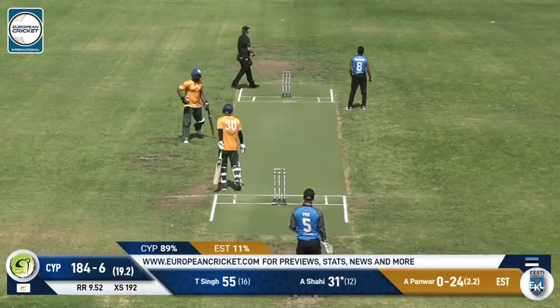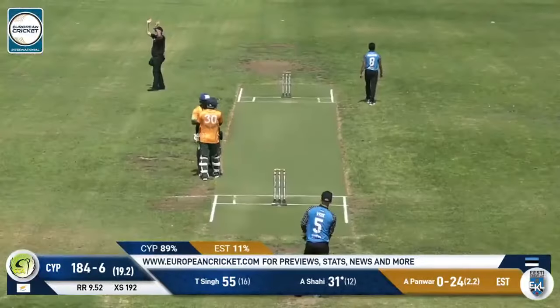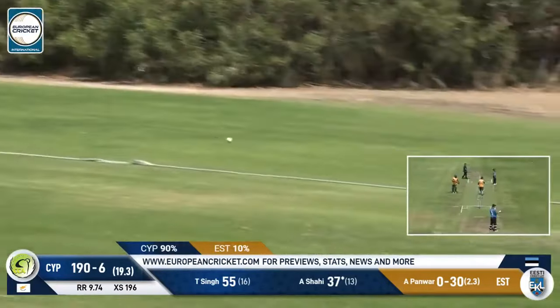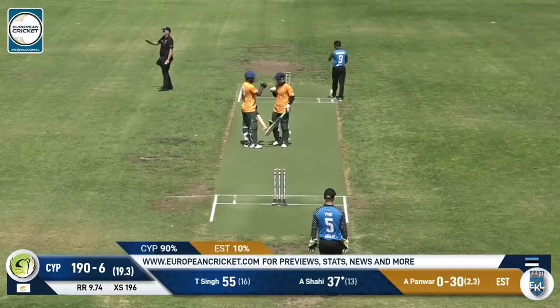Goes for it. There is a fielder there, and he can't do anything about it. That is clean over the head of Arslan Amjad. And now he goes out on the offside. Very intelligent shot. Gets his wrist into play. Gets four more. 200 on the board here now, perhaps.